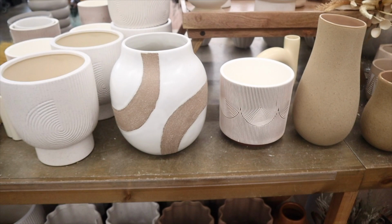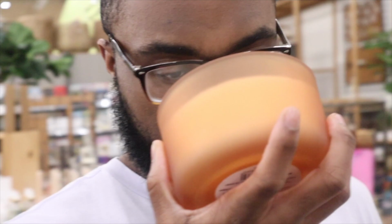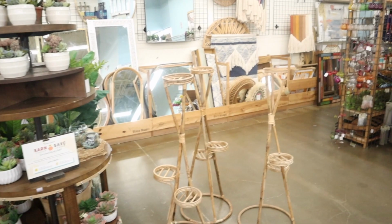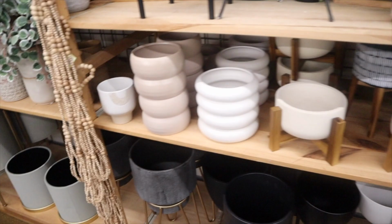Hopefully the music is not too loud. These are cute down here, the smaller ones. What you got? He got a camper, y'all. See, he loves it just as much as me. Oh, that do smell good. You like that? It's called sunflower saffron. Why do I feel like we had that before? I know. I feel like we did. They got some succulents over here, y'all. Let's see, let's see.